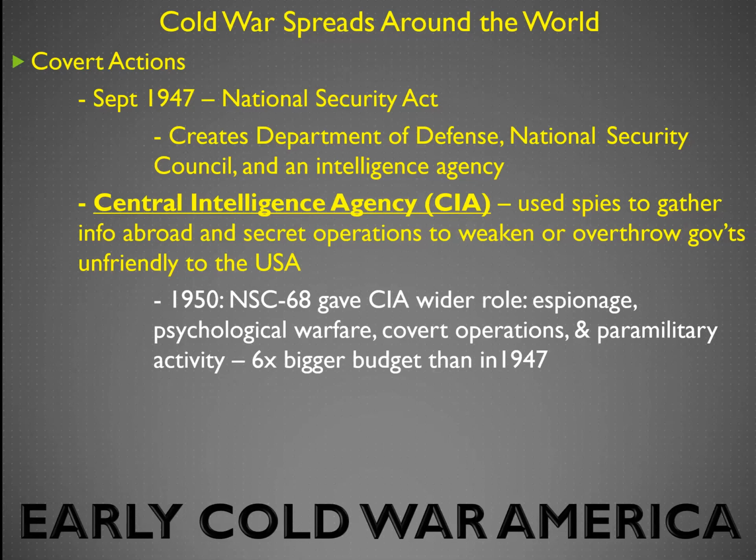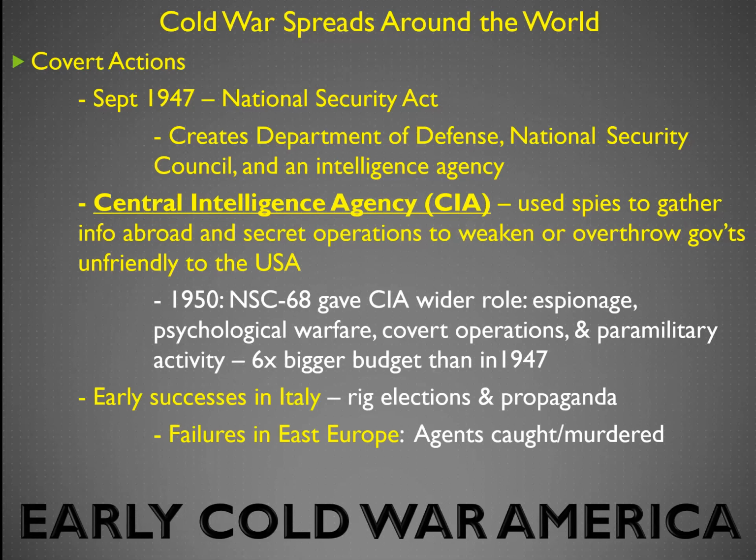The NSC 68 document in 1950 gave the CIA a much wider role, including espionage, psychological warfare, beefing up its covert operations and paramilitary activity. This document gave a 6 times increase in its budget over what it had when it was first created in 1947, which was kind of a precursor of the Office of Strategic Services, the OSS, that was conducting similar types of operations during World War II.